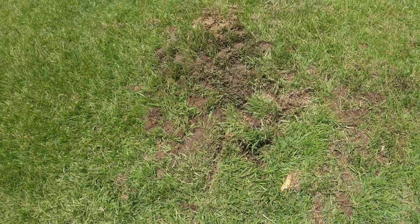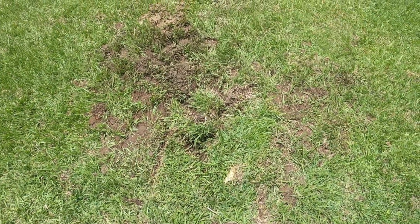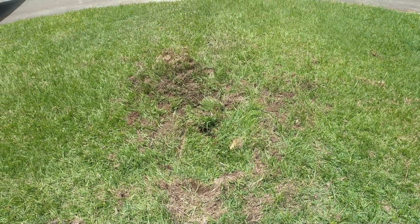All done. Customer's got some dirt at the back. They're going to grab that and just fill in these gaps, and that'll help settle it all down and look pretty. Off to a blocked sink. Let's go get that one sorted.